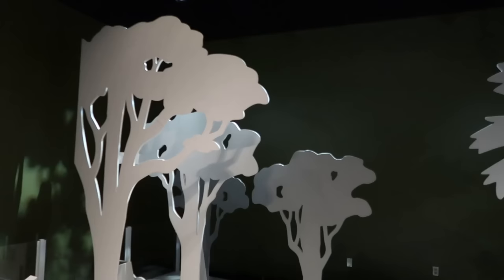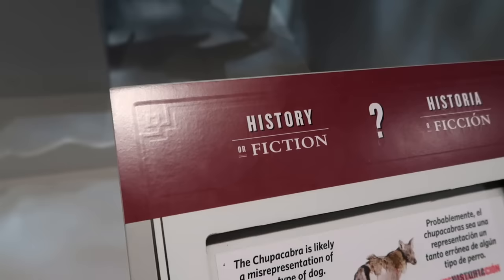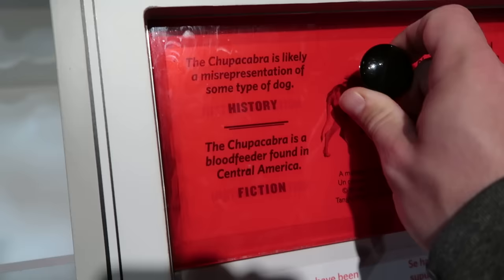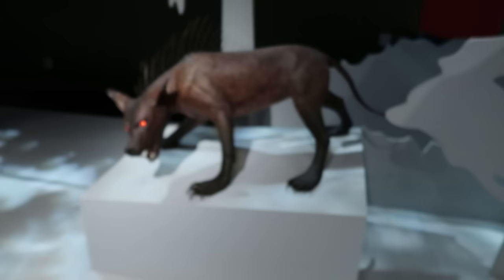And this is amazing. I never thought I'd see this here at the Field Museum. It is the infamous blood-sucking chupacabra. It says, history or fiction. The chupacabra is likely a misrepresentation of some type of dog, or the chupacabra is a blood feeder found in Central America. The museum stance is that it's likely a misrepresentation of some type of dog, and they believe that it's fiction. You know what, Mr. Chupacabra? I still believe. I do.